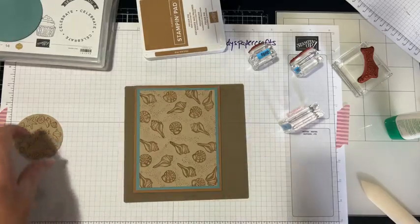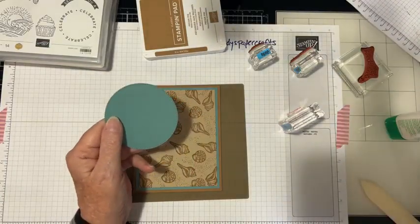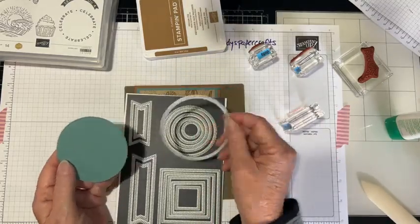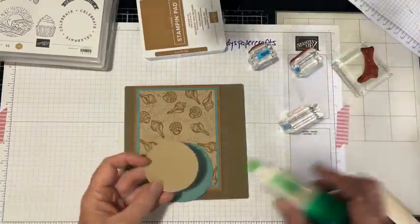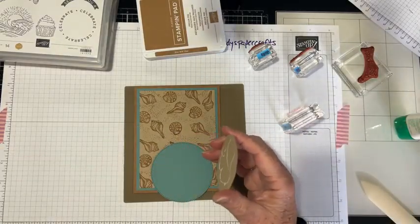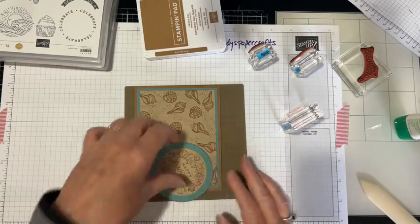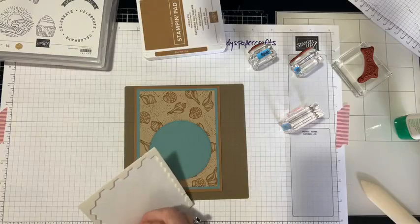Okay. And then I've cut a piece of Lost Lagoon. Let me just bring this in here. And I used the Stylish Shapes dies, and I used the largest one. Okay, the largest circle one. And that's the Stylish Shapes dies. Okay, and we're just gonna adhere this to that. As long as it's centered, I'm not worrying about if it's upside down because I can turn it around. Da-da. And then some dimensionals are gonna go on here.